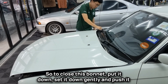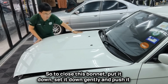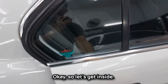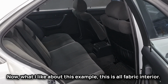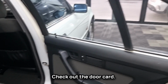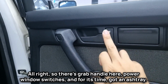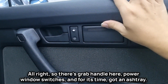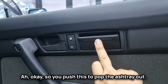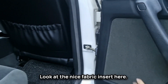So to close this bonnet, set it down gently and push it in. Okay, so let's get inside. Now, what I like about this example, this is all fabric interior. Check out the door card. All right, so there's grab handle here, power window switches, and for its time, got an ashtray. Okay, so you push this to pop the ashtray out. Look at the nice fabric insert here.